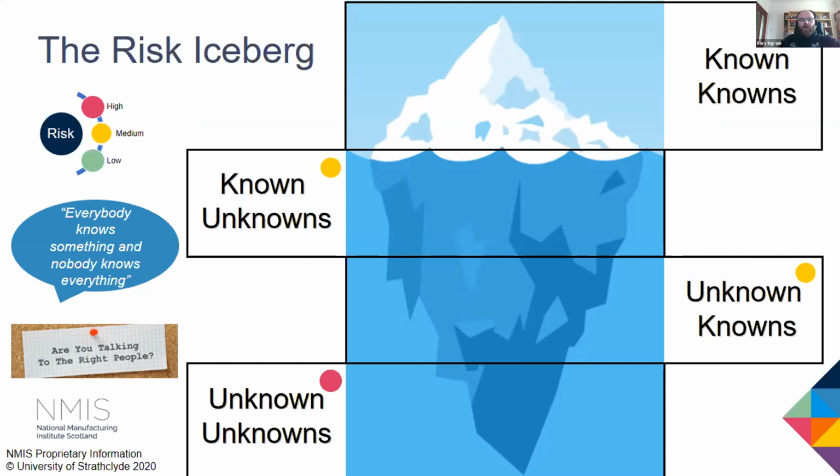Ideally, you want to convert as many risks as possible into known knowns. Many will start out as known unknowns, which you'll be maturing and developing in the course of the product development until they become de-risked known quantities or known knowns.